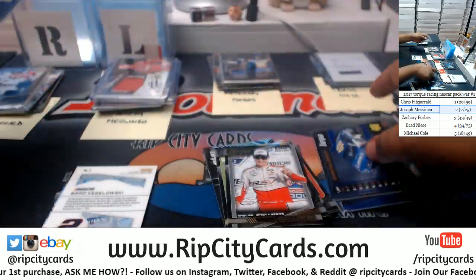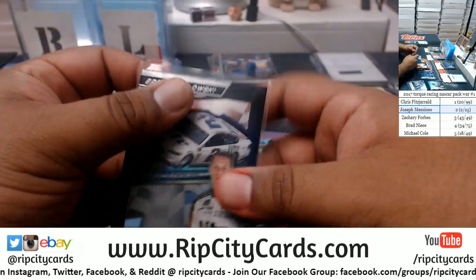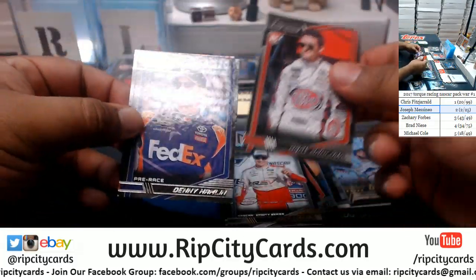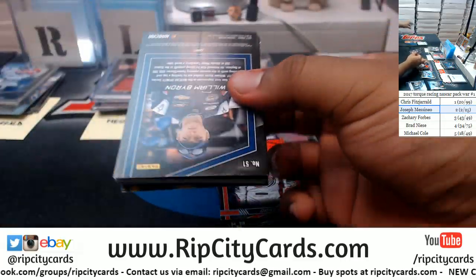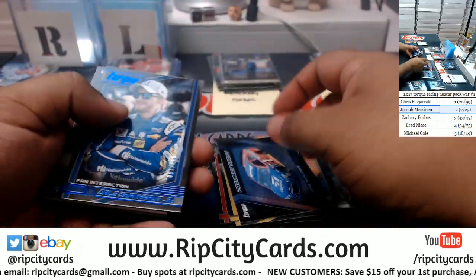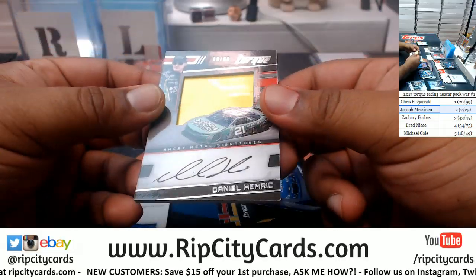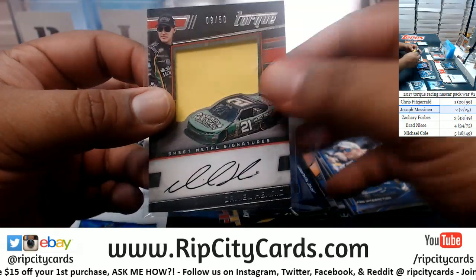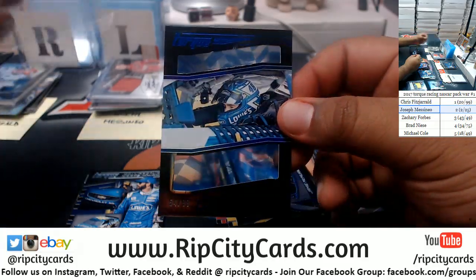to Chris. Okay, done. We have Brad Keselowski, clear vision. Jimmy Johnson /189. Two packs left. Jamie McMurray. Dale Earnhardt Jr. /150. What up, Kimmy G? We have Daniel Hemric, the sheet metal signature. Kind of heavy, too. Hey, Jimmy Johnson /99, track vision.